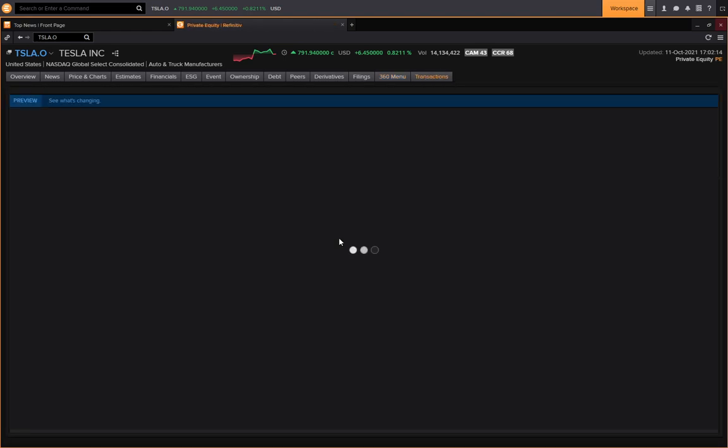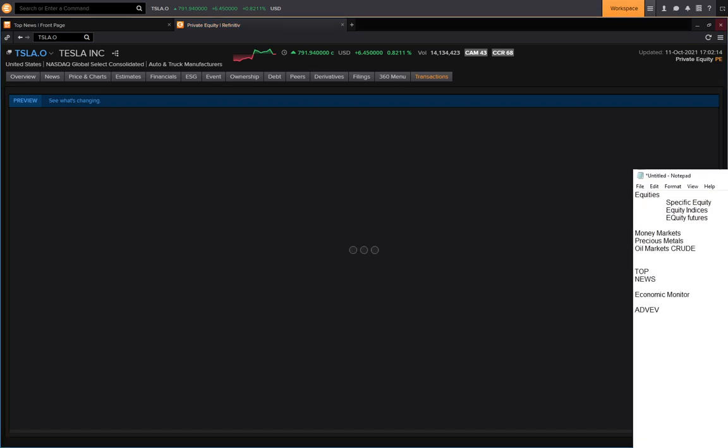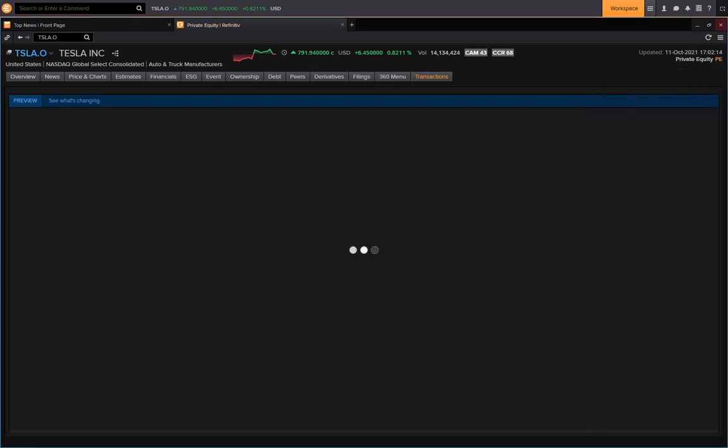We'll take a look at transactions here. Let's see. Not sure what will come up. We'll see. Okay, so there's nothing here. Okay, so that's basically what you're going to get with any equity security that you pull up in the terminal.